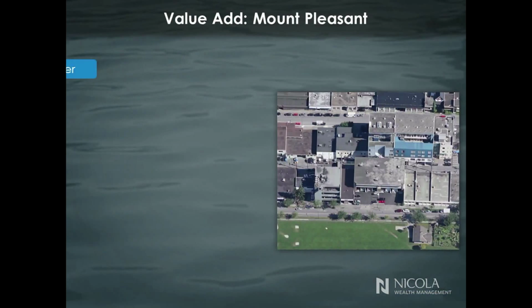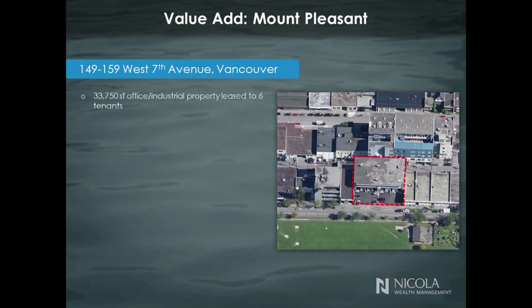So let's look at an actual deal. This property is located on West 7th in Mount Pleasant, a 33,000 square foot industrial office property with 6 tenants. So again, when we go back to the beginning of Spire LP, we started with smaller deals and then we grew it. Here again, we're starting with smaller deals and we'll grow it. The opportunity here is to create a fund with multiple investments so we get diversification. We're not putting all of our eggs in one basket, but we have to start with some deals. So this is, on the risk spectrum, what we see as a lower risk deal, and I'll explain to you why here in a sec.